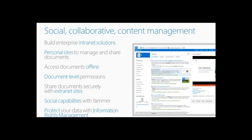And what we see is a massive uptake in this to replace things like Dropbox or Box or something similar, which is not under administrative control and is personal to the user. And this is a really quick win for quite a lot of organizations.